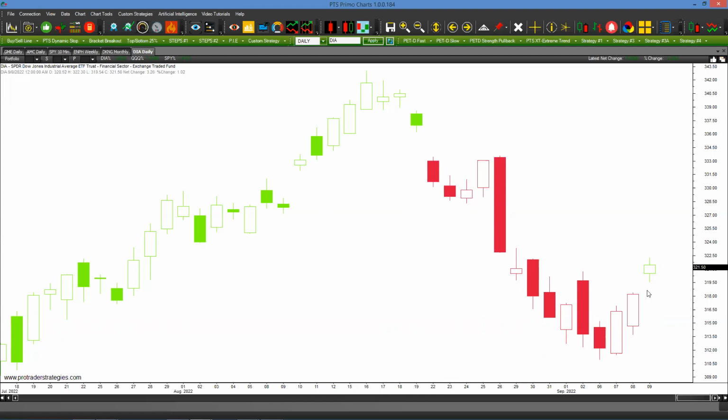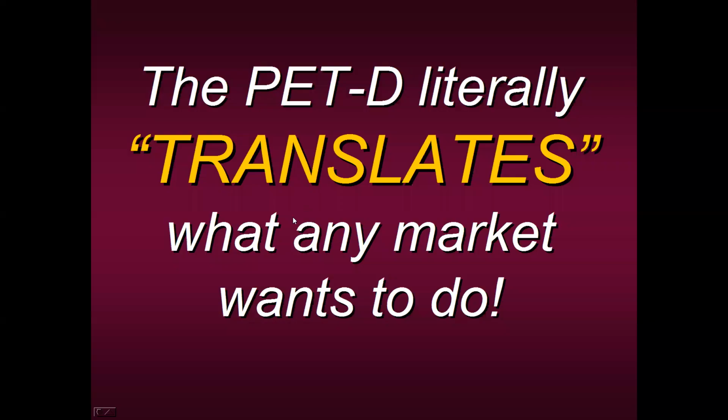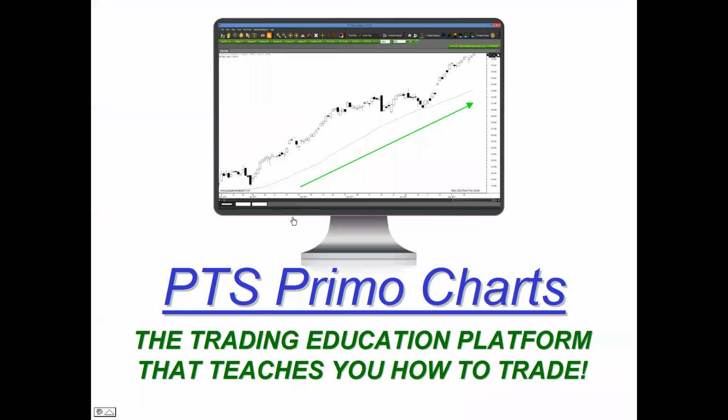Now, here's what's happened today. We've had a couple of days of bounces, and on this day, it's green. But remember, the rule says that you need 2 to 3 consecutive green bars for there to be a signaling of an upward trend, short-term upward trend. So right now, this is not enough to tell us that the market is going to have a sustained rally. So let's keep in tune while following the PET-D. Remember, the PET-D literally translates what any market, any time frame wants to do.